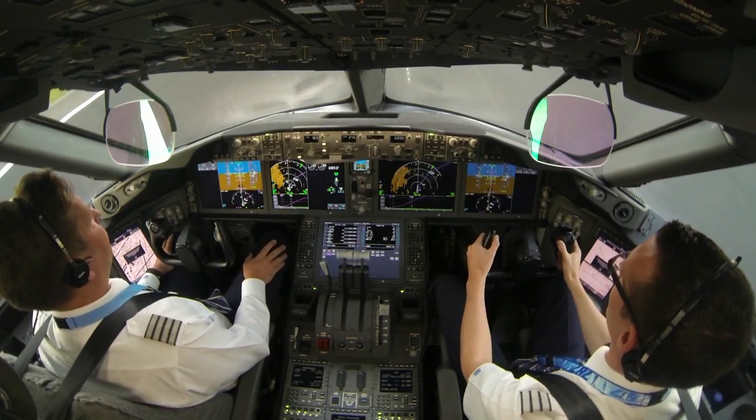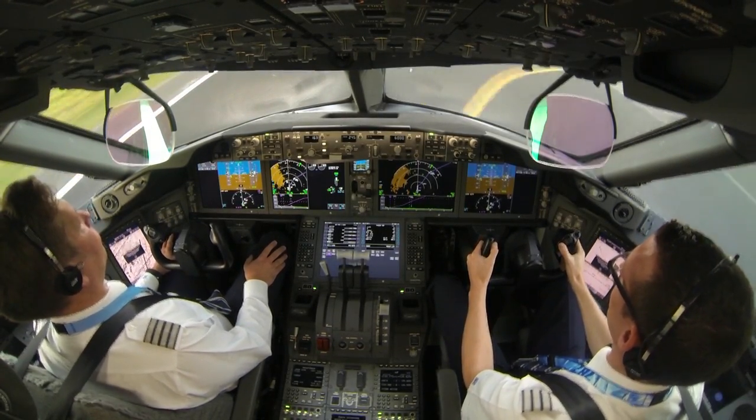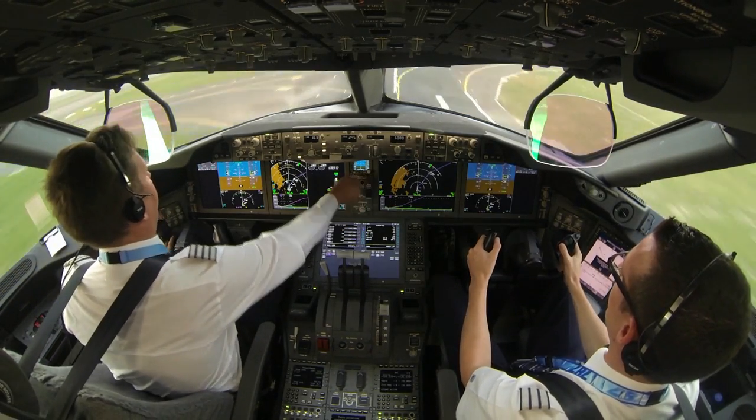Rotate. Positive rate. Gear up. Gear up.